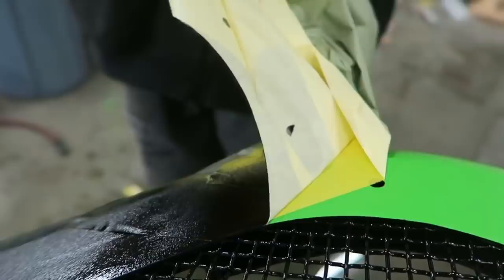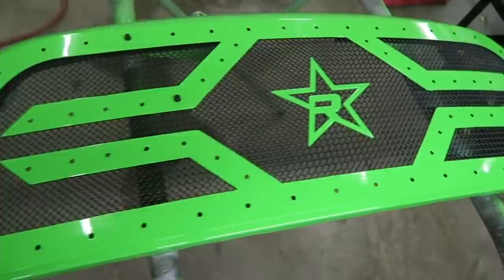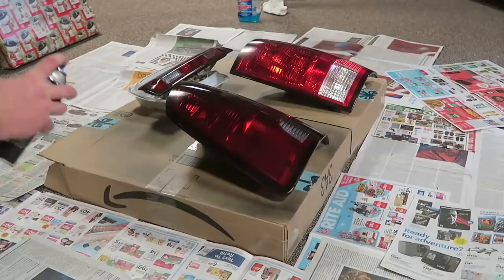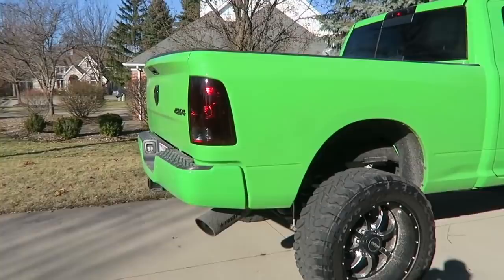Here is the grill, guys. Obviously I don't have my nameplate in and I don't have all the rivets in. I love how it turned out. I love the two-tone. You guys ready? You see what has been 3 days of work. Here we go. Here's the custom RVP grill I designed. It looks so much better.